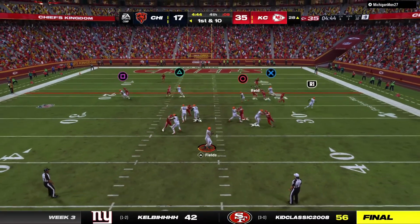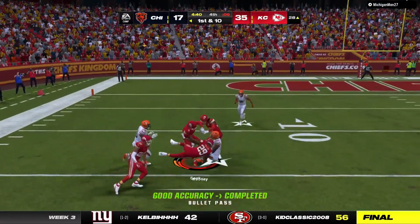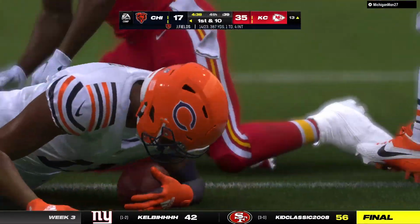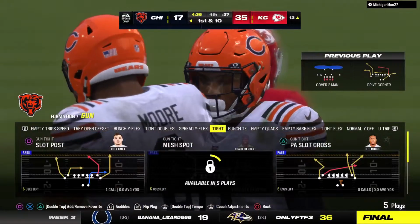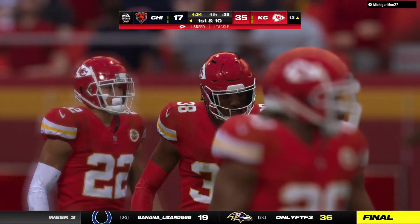Now a 1st down throw, Fields. There's Mooney with another catch. And down inside the 15 he goes. Another 1st down as they call his number again. He's got 15 yards here.